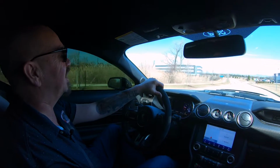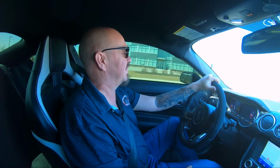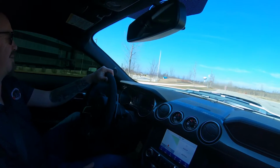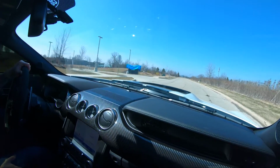I have not got one to the drag strip yet, but I think this summer is the summer to go. I think I'm going to get my GT500, my Cyclone, out and race them. Have my son drive one of the cars, and we'll see which one's got what. Tell you what, this thing is bad to the bone. Just a blast to drive.